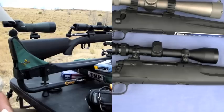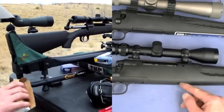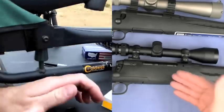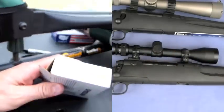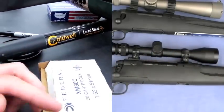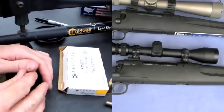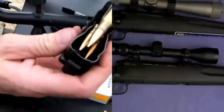Durability and reliability. Like I said, I'm worried about the tab on the magazine. The stock, you can beat the crap out of. Don't have to worry about it. I'm not really worried at all about the action. I think it'll be super sweet. Long wearing. I could be wrong. There you go.